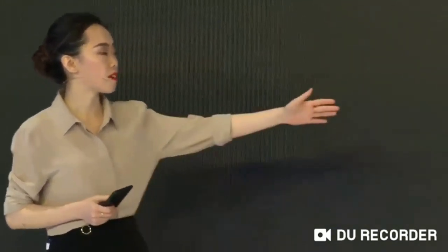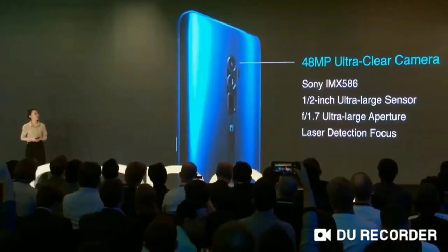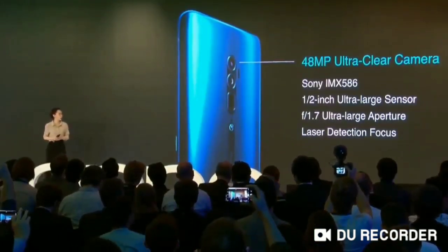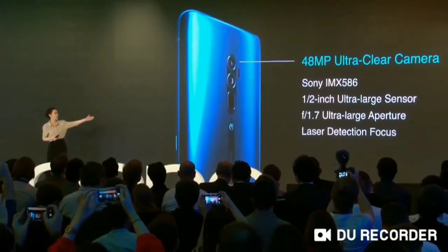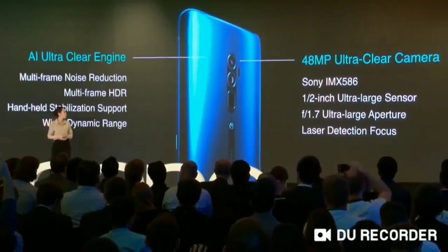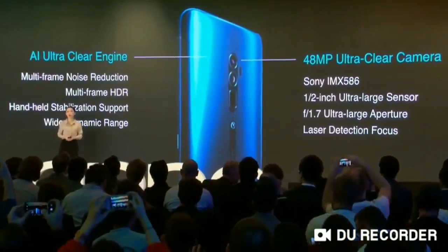The primary lens uses Sony IMX586 with 4-in-1 resolution focusing, a 1/2-inch ultra-large sensor, f1.7 ultra-large aperture, and laser detection autofocus, which truly is a high-end configuration for camera hardware.